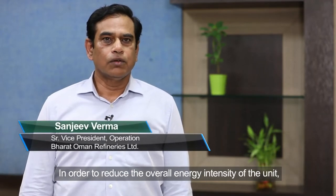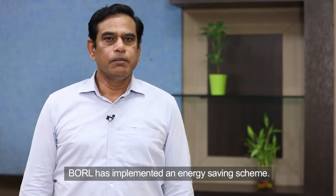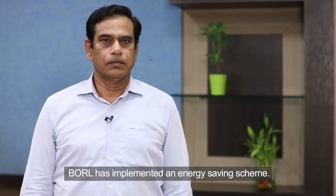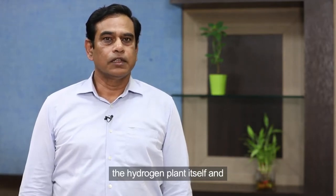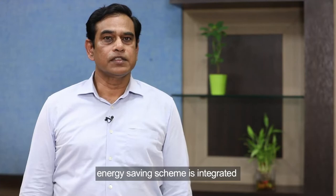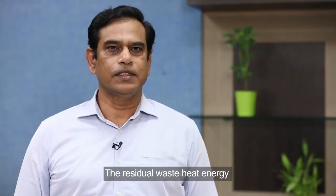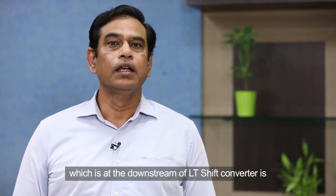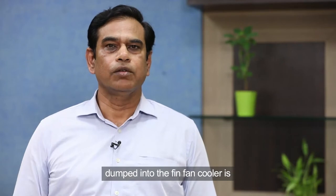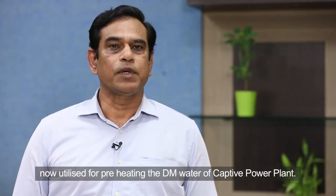In order to reduce the overall energy intensity of the unit, BRL has implemented an energy saving scheme. The innovation looks beyond the hydrogen plant itself, and the energy saving scheme is integrated with the captive power plant of the refinery. The residual waste heat energy, which is at the downstream of the LT shift converter and was earlier dumped into the fin fan cooler, is now utilized for preheating the DM water of the captive power plant.